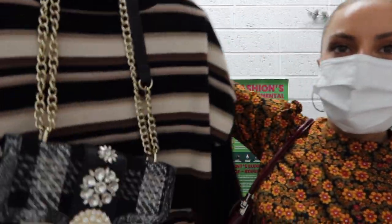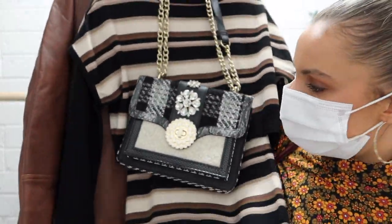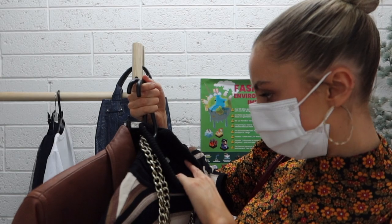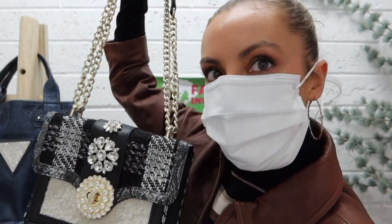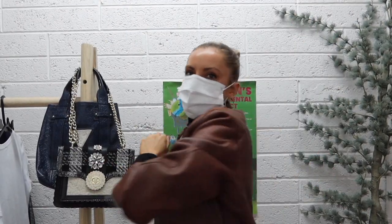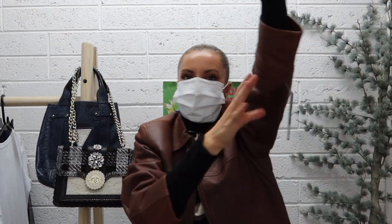Last outfit, we have the little stripy dress. I think she said this is Karen Miller. Yeah, Karen Miller. It's beautiful. I think this is my favorite one. It's so different. I've never really seen anything like this before. We have this little bag put with the outfit. This little bag is a River Island bag. I can lift up my arms, I can move it out. It's really nice. It still has a tag on it.